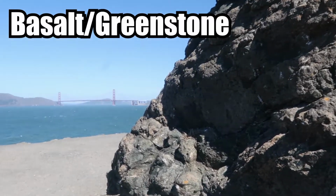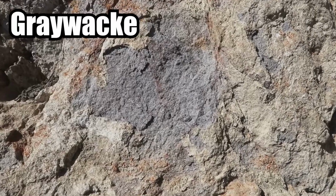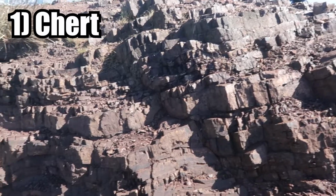There are four main types of rock you'll find in San Francisco. Here's what they are and how to identify them, starting with chert.